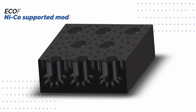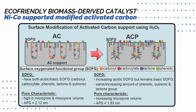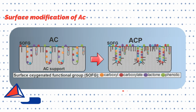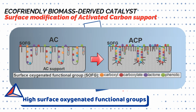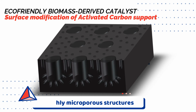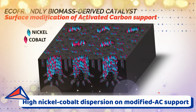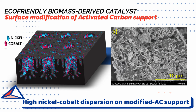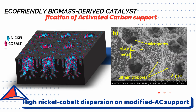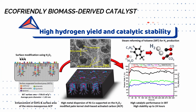Our eco-friendly catalyst consists of the modified PKS-derived AC support, which was obtained using the effective surface modification of PKS AC support by aging oxidation technique. It has high surface oxygenated functional groups and highly microporous structures. This allows high nickel cobalt active metal dispersion on the modified AC support. Hence, successful active metal impregnation with high metal dispersion was achieved, as confirmed by FESEM microscopy, and leads to high hydrogen yield and catalytic stability.